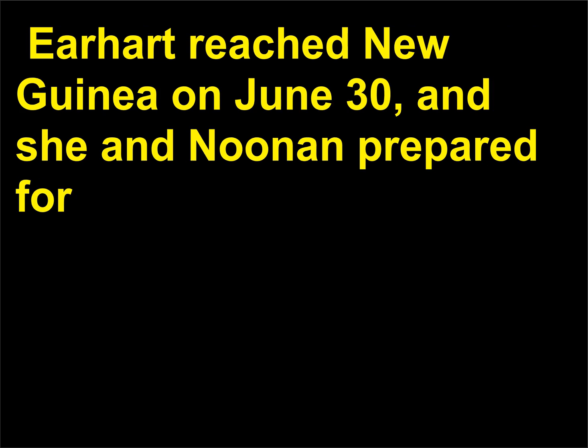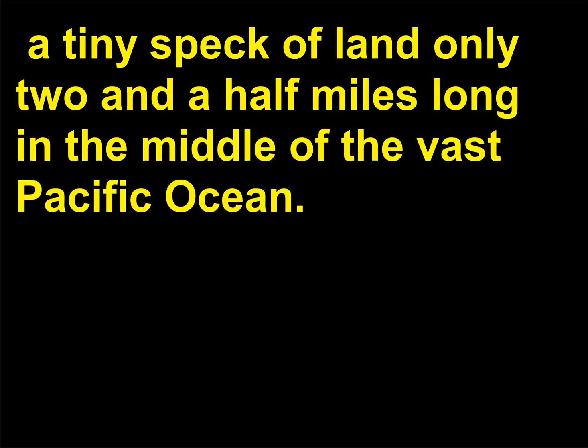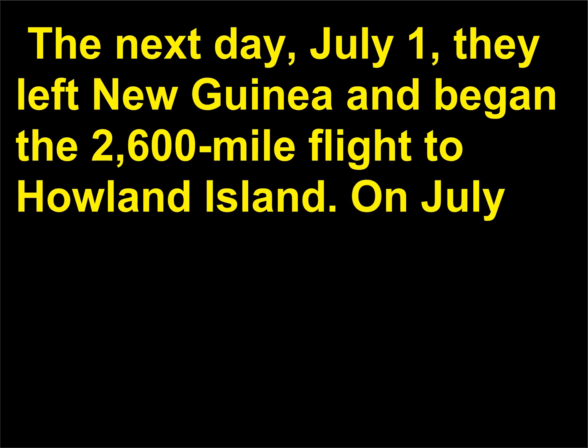Earhart reached New Guinea on June 30, and she and Noonan prepared for the most difficult leg of the journey, to Howland Island. A tiny speck of land only 2.5 miles long in the middle of the vast Pacific Ocean. The next day, July 1, they left New Guinea and began the 2,600-mile flight to Howland Island.